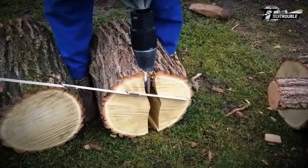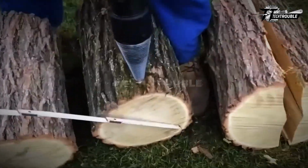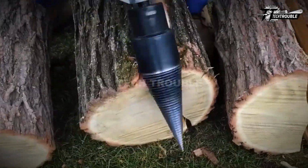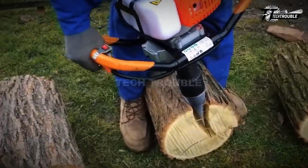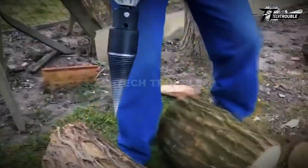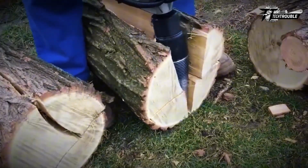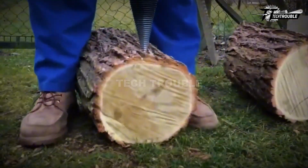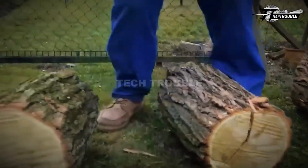Who needs a full-size splitter when brute force fits in your hands? This handheld cone screw ripper doesn't ask for permission. It drills, tears, and destroys massive hardwood rounds with unstoppable torque. Powered by a roaring gas engine, the operator drives it deep into the log's core, splitting timber like it's nothing but paper bark.